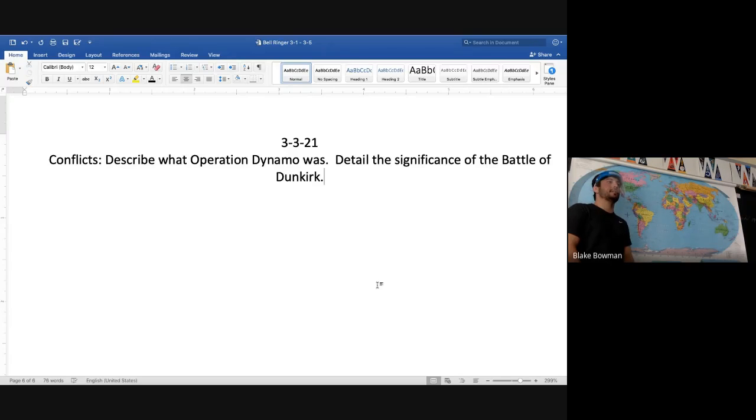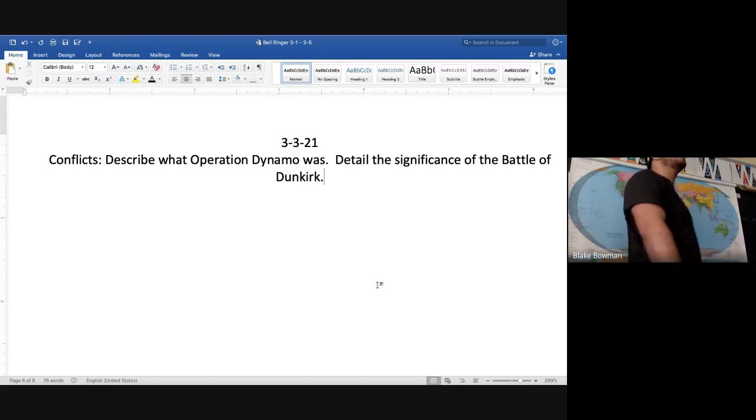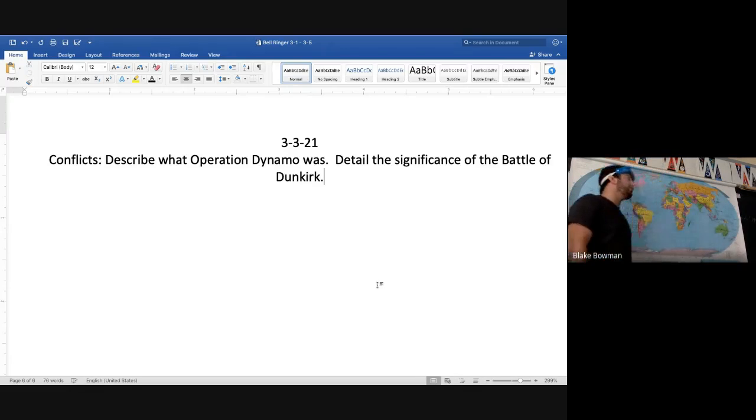Jeffrey, describe it for him. About 40,000 British troops were stranded there with no way out, and Germany just stopped. More than that. How many troops? 400,000. Okay, there you go. I thought you said 40,000. So around 400,000, French and British troops.